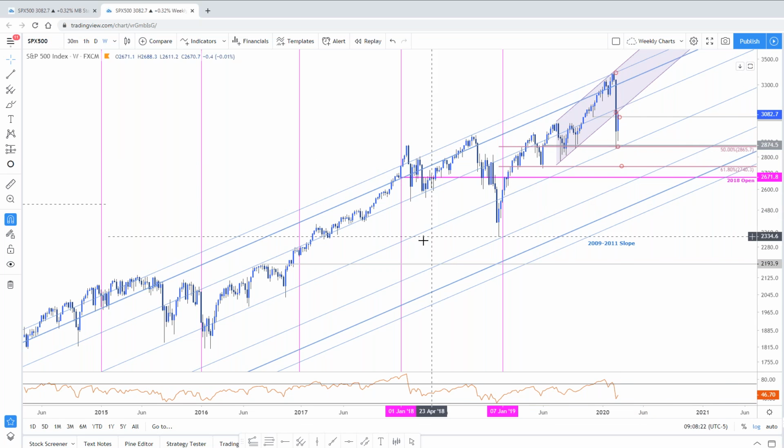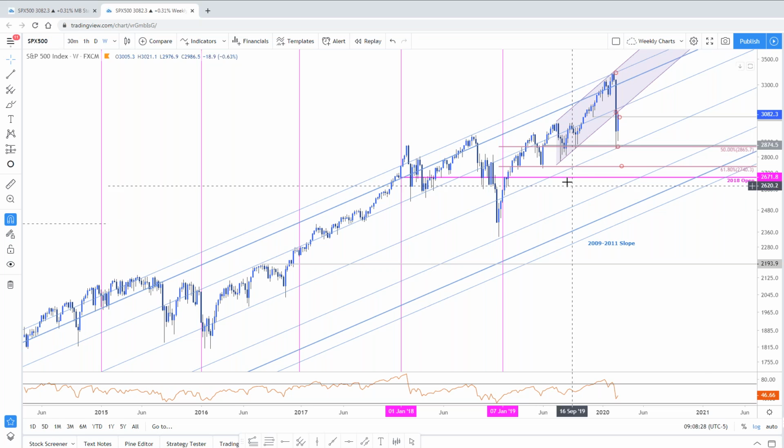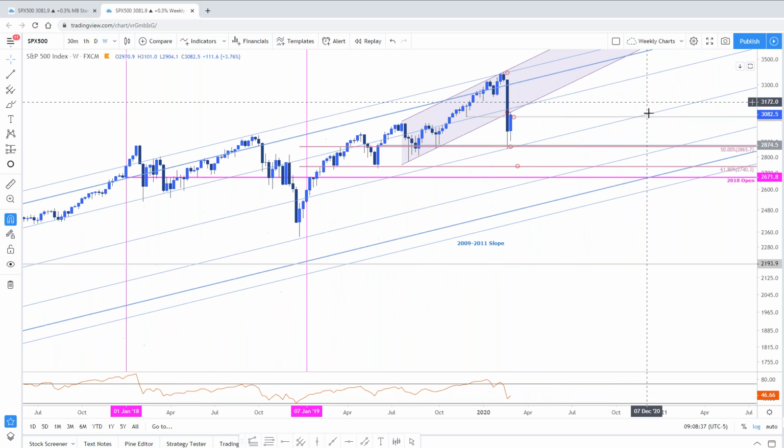The median line for the current formations is right in there. It's exactly where we bottomed out last week, right? So no surprise to see a little bit of a rebound. Where's initial resistance? Very simple. Former support. Look where we capped out so far this week.